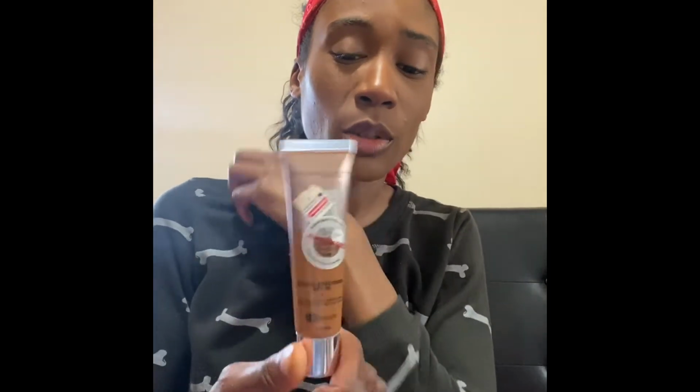This foundation, I'm liking the way it's looking so far, so I might be having a little change of heart. Since this is drugstore, I figure that's good, because I normally like Maybelline stuff, so I was kind of disappointed that I didn't like this when I first tried it. But this being my 3rd time trying it, it's growing on me a little bit. So this I will actually take back home, because at first I was just going to leave it over here. We'll see how it wears through the rest of the day.